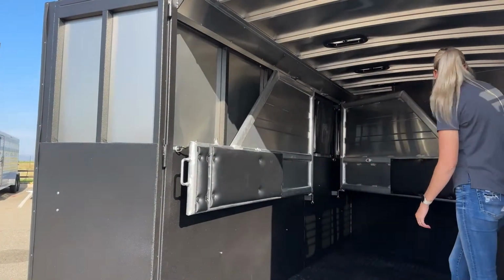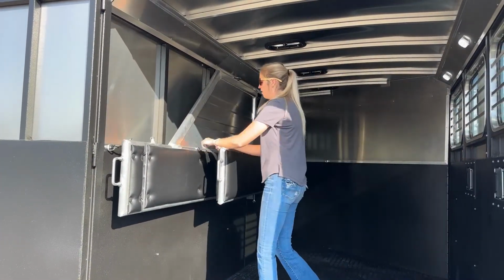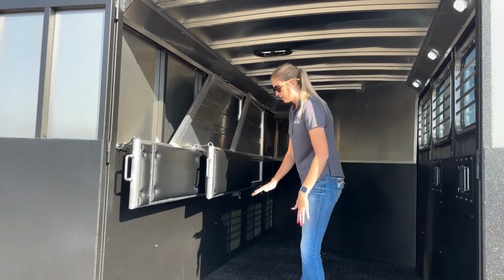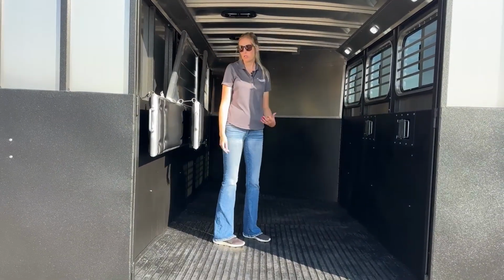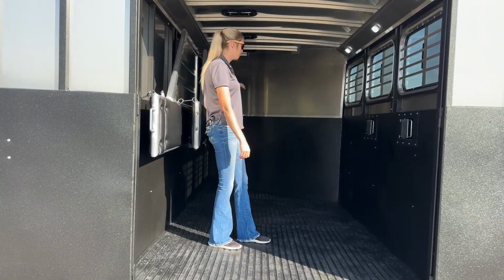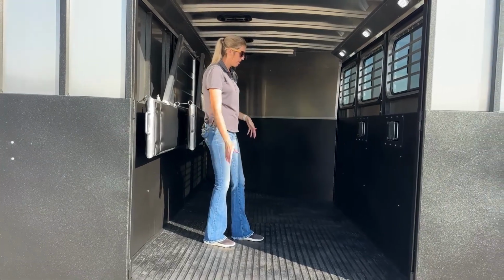And then having these clips on here is going to allow you to run this trailer like a wide open stock trailer too. So now that they're clipped over here, you're just going to have all this space to use. So if you're going to haul, maybe you just want to haul your horse loose, you could do that. If you have a mare and a foal and you need the extra space, you can tie the mare up there and then let the foal load in behind the mom there. It's really great for that.